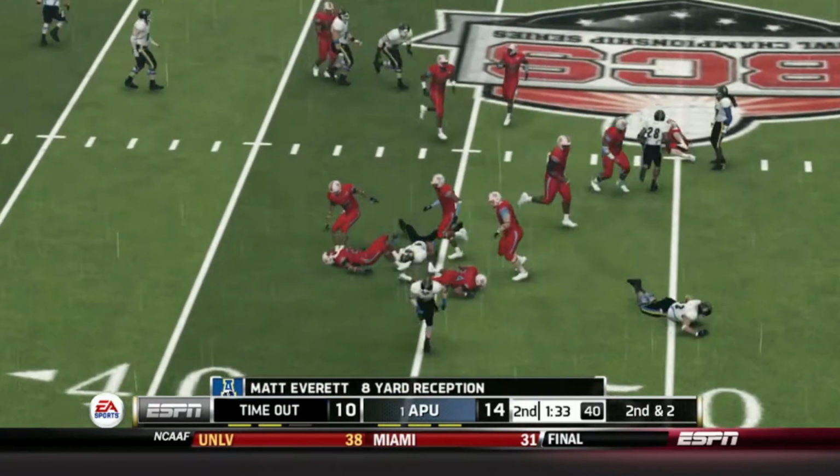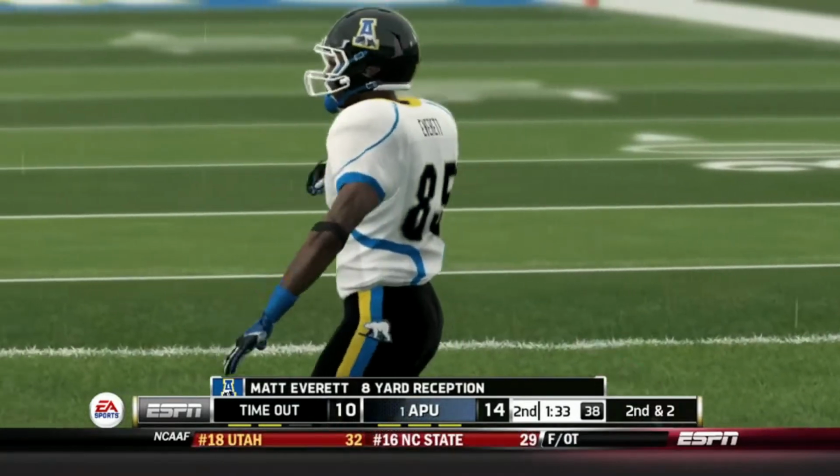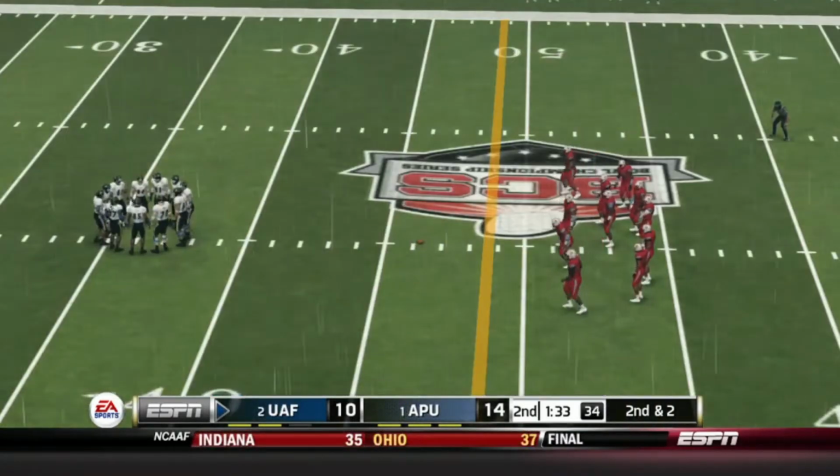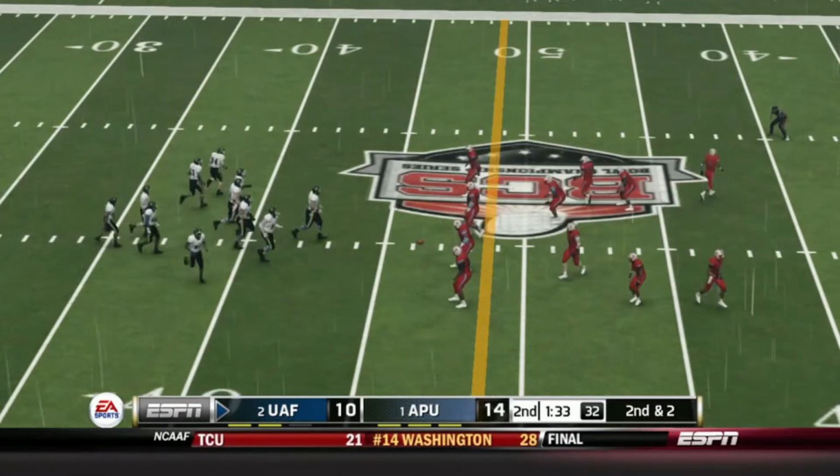He's tackled at the 46-yard line. The slant pattern, good for about 8 yards on the play. The offense calls a timeout. So it's second down and about 2 yards to go.